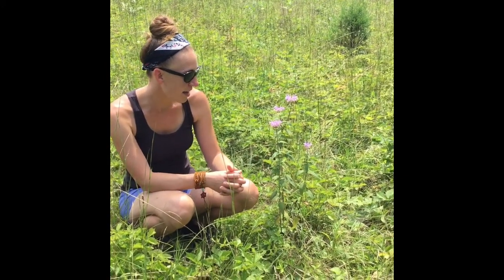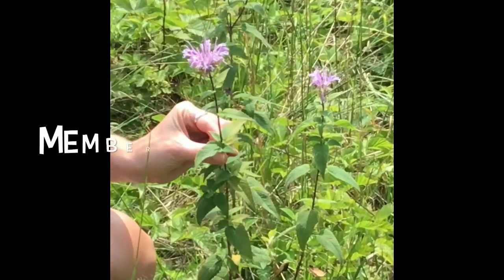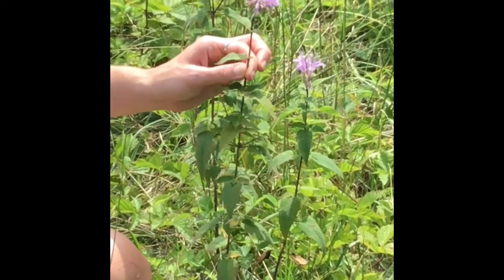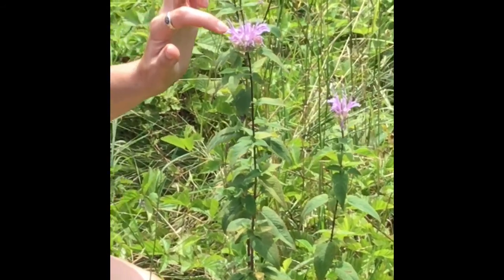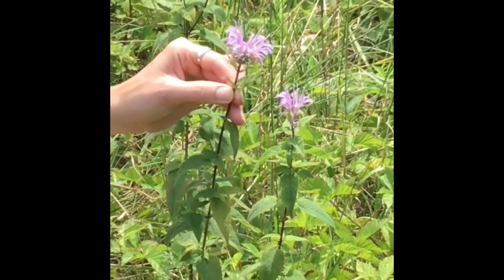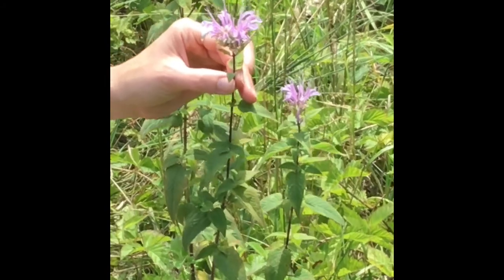So this is a mint, a member of the mint family, and some identifying features of that: we have leaves in pairs, and also a square stem. So if you were to roll the stem between your fingers, you'd feel 4 distinct edges. Also, it's irregular flowers, or tubular shaped flowers. These look somewhat like open mouths. And the pollinators really, really love these flowers, hence its name, Bee Balm. The hummingbirds as well really enjoy them.